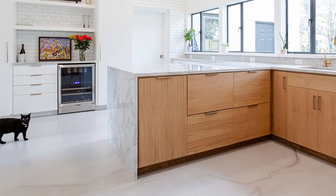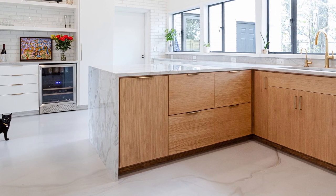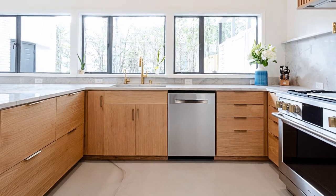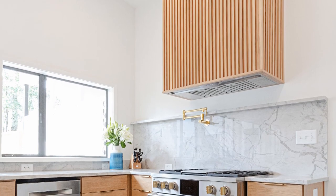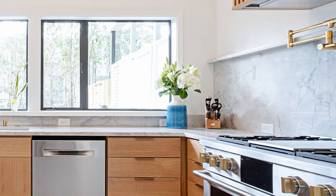All of the flooring and tile was removed, and a self-leveling epoxy used to recreate a polished concrete floor. Custom oak cabinetry and flat panel full overlay doors were installed. A custom white oak tambora vent hood was built as a statement piece for the kitchen. Quartzite countertops were installed with full-height backsplashes and a waterfall edge.